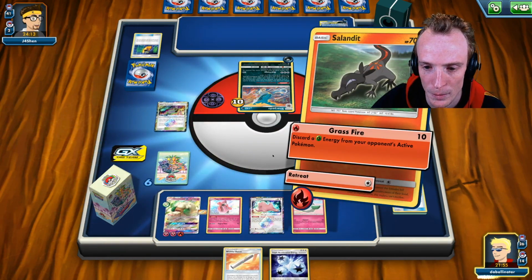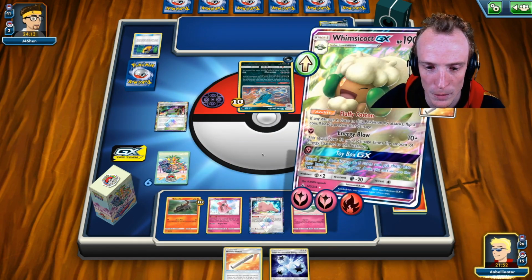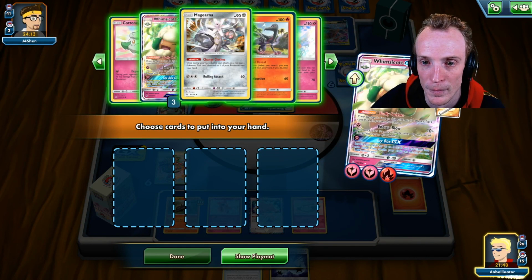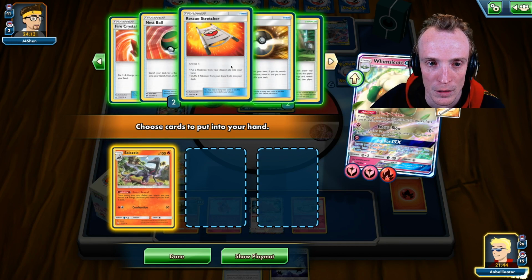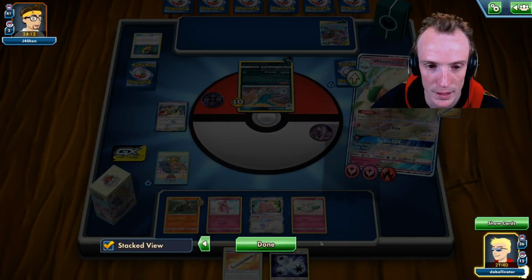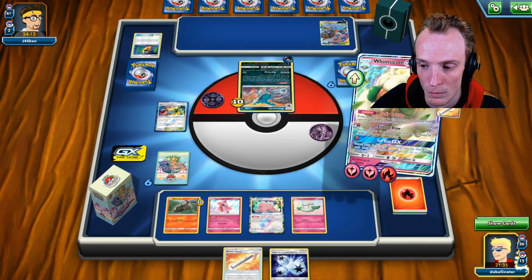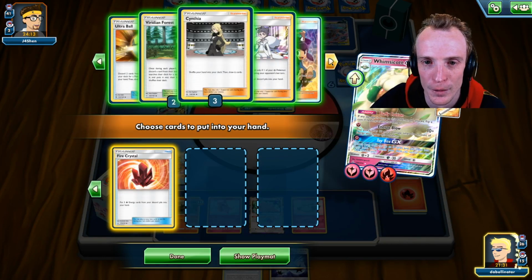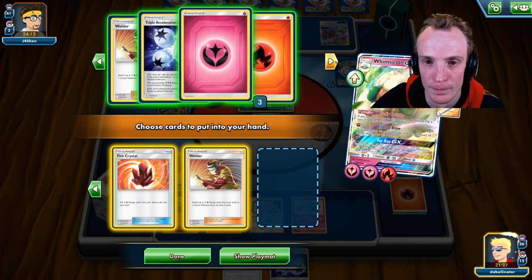So we're going to play this next one. Retreat. Toy box. So we do need one of you for next time. So what we're going to do is grab Salazzle, grab a Nespal, grab... How many fire energies do I have in here? Oh, thank God. I thought I just hit done on that. Fire Crystal, Welder, and a Fairy Charm.